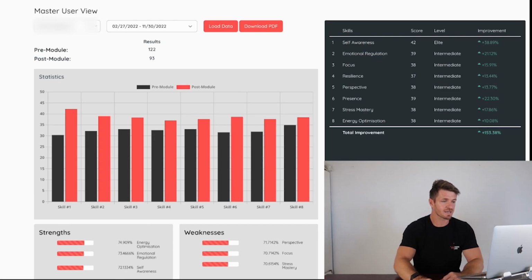So here we have the master view. This is basically all my poker athletes who've gone through the program. I think there's 30 to 32 at the moment. The black bar here, that is their pre-module result. So that's before they've done any coaching, before they've worked with me. That was their level for this skill.